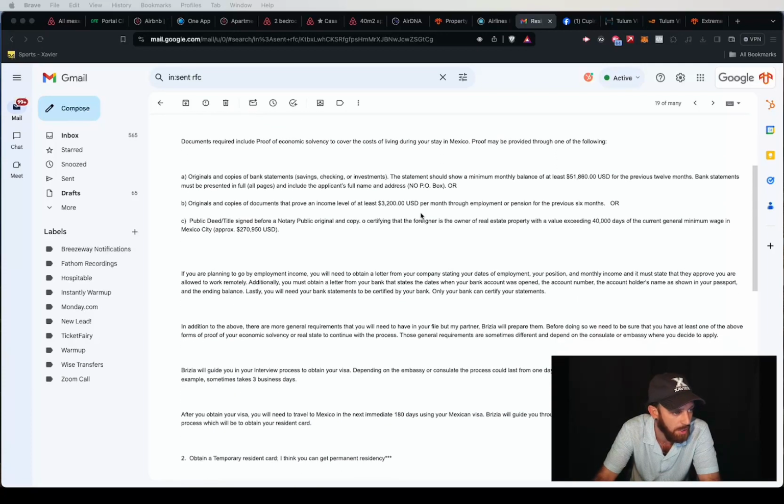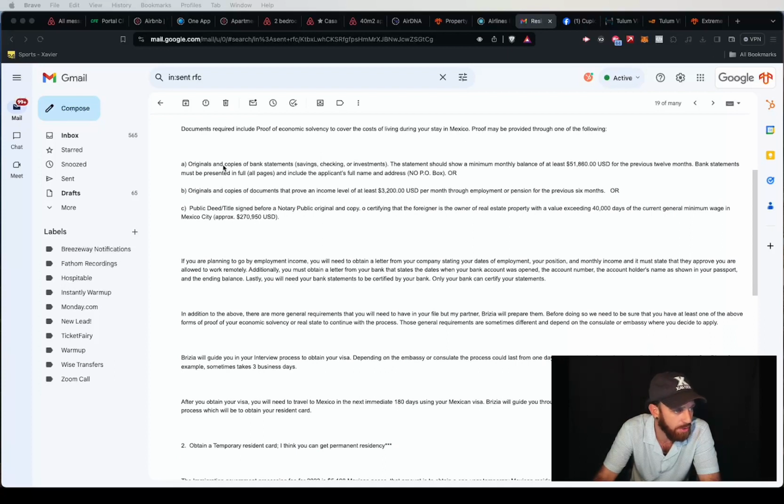There's three options. One are originals and copies of bank statements. This can be a combination of your savings, checking, or investment accounts all added up. The statement should show a minimum monthly balance of at least $51,860 for the previous 12 months. So if you have $100,000 between investments, checking, savings, stocks, brokerage accounts, whatever, as long as it's above $51,860, you're eligible to get your temporary residency.